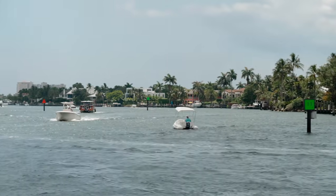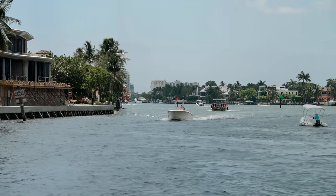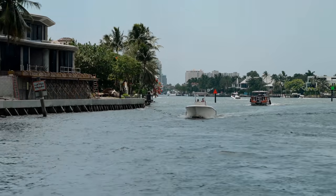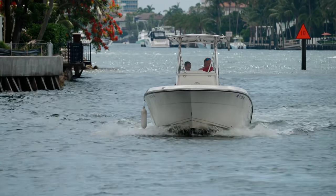Now, there's a lot of traffic today, guys. It is a weekend, but yeah, we're gonna get it started. So let's go ahead and show you some of these boats, and then I don't know, then we'll start cutting to some of the cool boats.